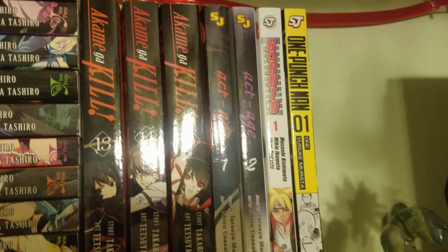So if I ever finish that, then I'll move on to Boruto. But I have the manga for Boruto Volume 1, and I actually plan on getting all of the Naruto manga as well. But that's a lot. It's going to cost a lot as well. Same with One Punch Man. At some point, I plan on getting the whole series for that. So yeah, that's the first shelf.